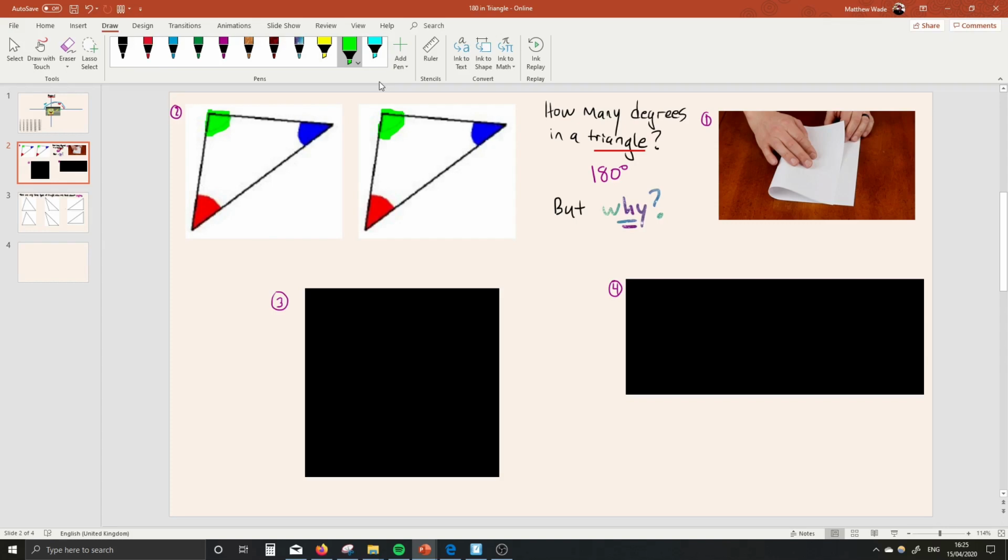Now this is where it gets a bit strange, because we're still trying to figure out why there would be 180 degrees in a triangle, and all we've done so far is make triangles. It's going to seem weird, but we're going to have to do this anyway. It's going to be amazing. Protect one of your triangles, so just put one of them aside for now, and on the other one, unfortunately, that triangle is about to die. So let's do it. It's going to be very cool.